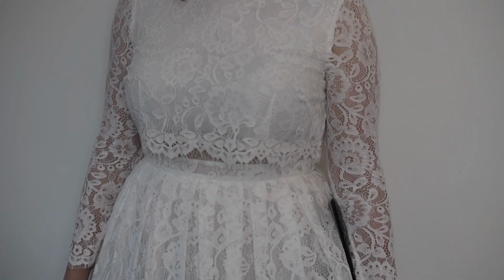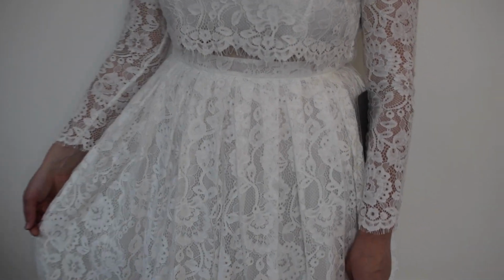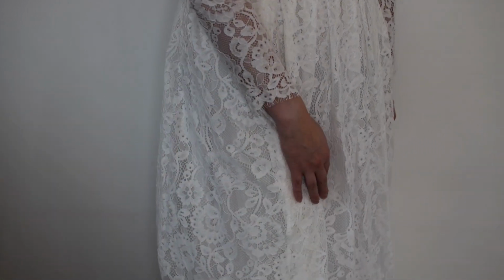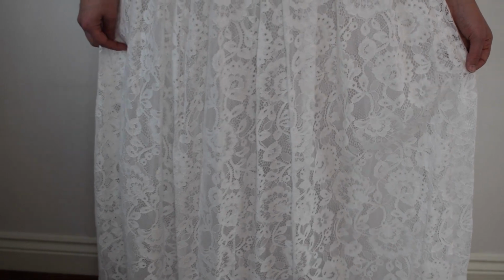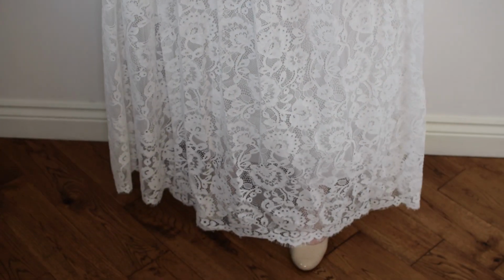So next we have the ASOS Edition lace long sleeve crop top maxi wedding dress for £120. Described as white on the website, and it was white. There's a lot of dress here for the price. I would say there's a lot of fabric for the price. There is a lot of fabric. It's long sleeves. There's a big skirt. It's very high neck. High back.